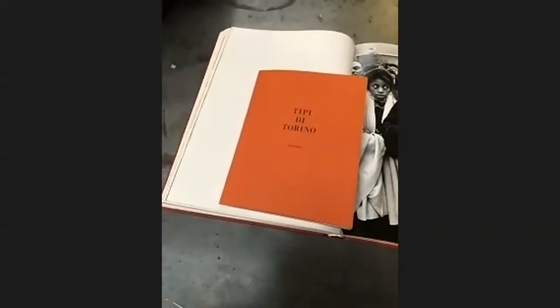And if I can jump in, I just want to clarify the title of that book, Tipi di Torino. It's a nice play on words, because tipo and tipi is for type, but it's also kind of a word for guy.